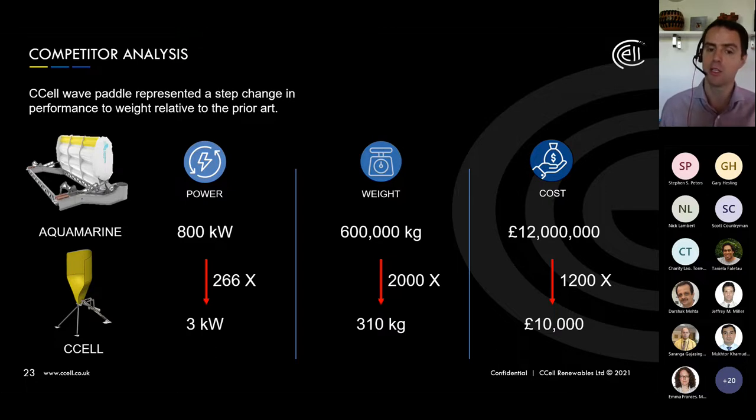But if you actually look at the other metrics, something quite interesting happens. Their system weighed in at least 600 tons. Our entire paddle was about 310 kilograms. They were quoting a cost to manufacture and install of about 12 million. We think we can get this actually under 10,000. So the last system we installed was around about 10 grand.